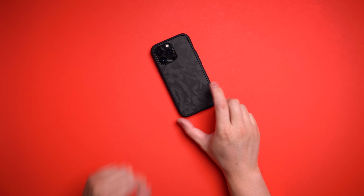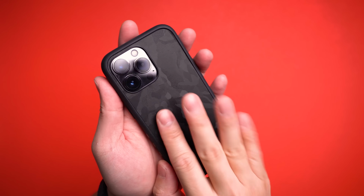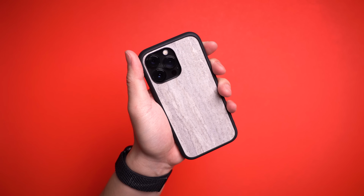Thankfully, the case can handle your daily abuse without cramping its style, which is the best transition ever, because that's what dbrand is known for. Being able to customize your case to whatever style suits your unique tastes.